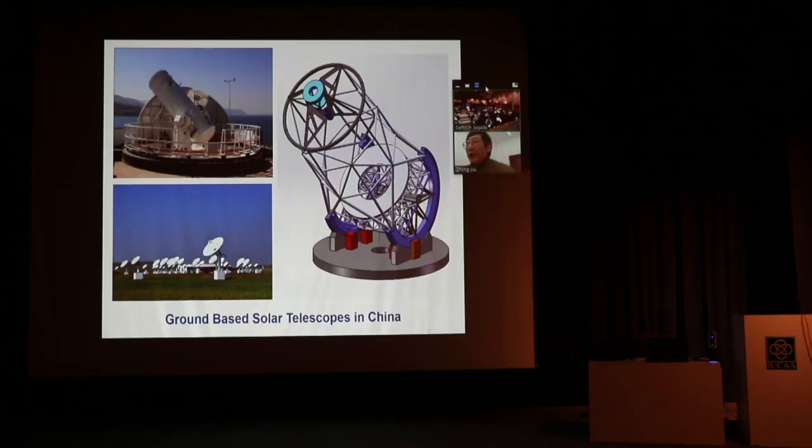to do this through remote talk on behalf of the whole Chinese solar community. The topic of my talk is ground-based solar telescopes in China. It's a long talk because we have many telescopes, including the optical telescope, infrared telescope, and also the radio telescope. So I wish I could talk clearly about the situation, the state of these current facilities, and also introduce the future plan of China.